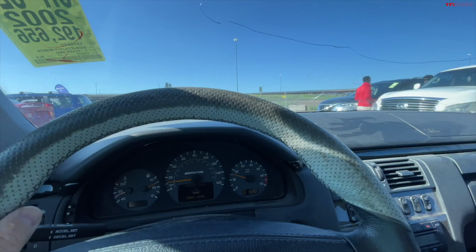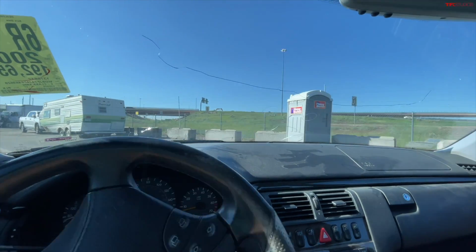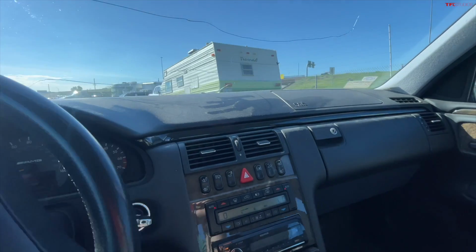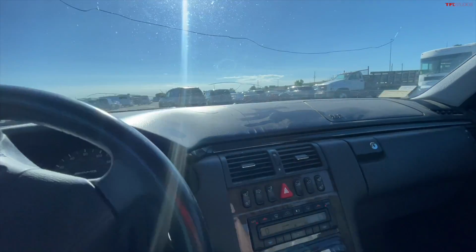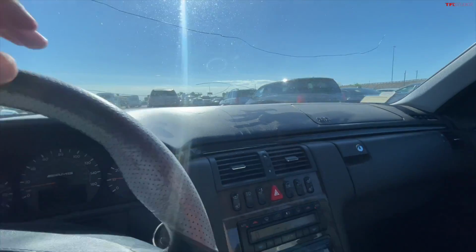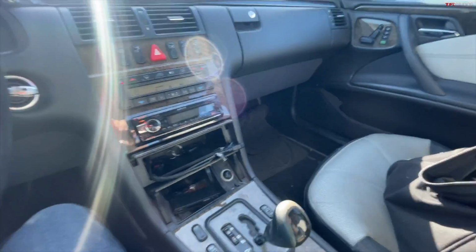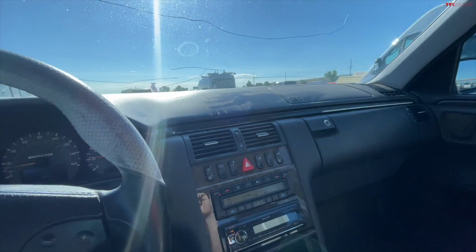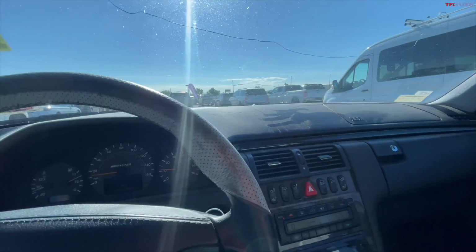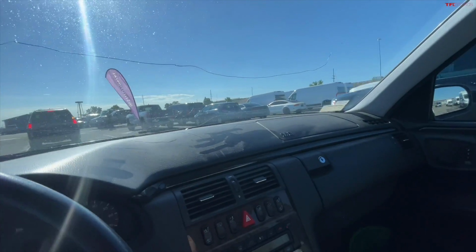And to this day, the E55 AMG has kind of cult-like status because of how quick these cars were. I think they might have even been a little bit quicker than the M5 of the day. The downside is, though, these all came in an automatic transmission, whereas the M5, you could get with a manual transmission, and that's what's made those a little bit more desirable nowadays.